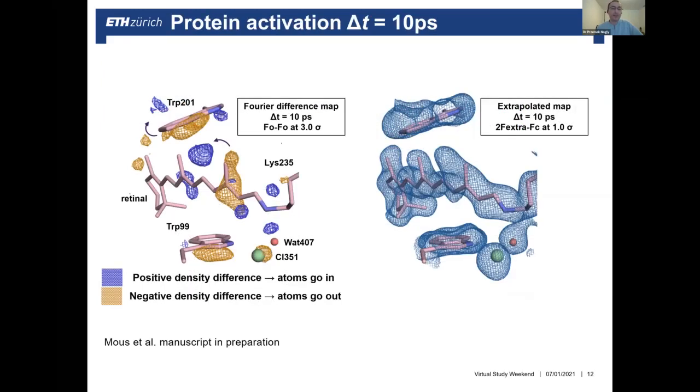The very first results that we can observe during the experiment are the so-called Fourier difference maps, which are very easy to interpret. Here we see the retinal of the chloride-pumping rhodopsin, and we see the Fourier difference map. Negative density in yellow means that the atoms are moving away from this position, and in blue is positive density, indicating that the atoms are moving into this position. In the ideal case, we observe a pair of negative and positive density, and there is quite an easy way to interpret what kind of structural changes are happening.